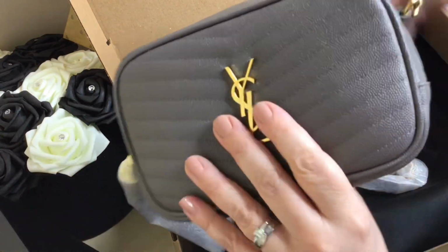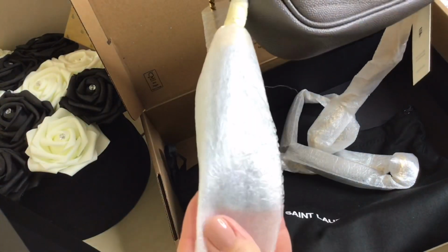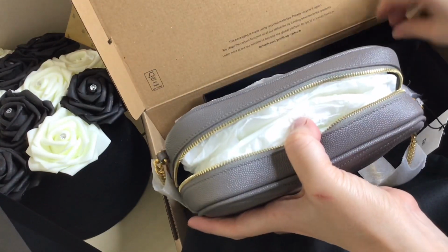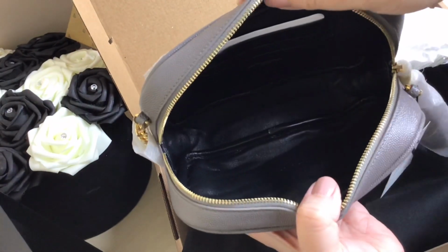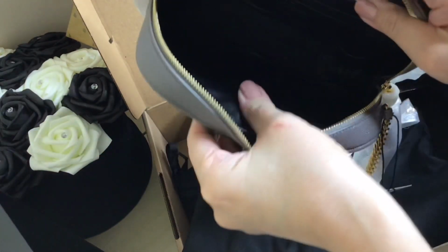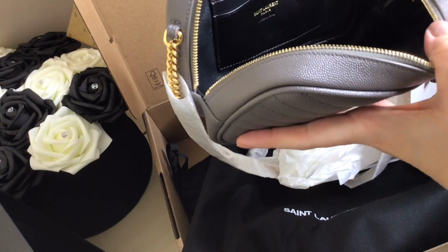So with this bag, you get a back pocket. I know you can't fit an awful lot in there, but there is a back pocket. It does have this tassel attached to it, which you can't remove. Right, so inside the bag, it's got the card and information. Oh, we've got lots of tissue paper, and there's the inside of the bag, black leather, so you probably can't see in there very well, but there's 3 card slots on that side, nothing on the other side, just the imprint of Saint Laurent, made in Italy, Saint Laurent Paris on that side.